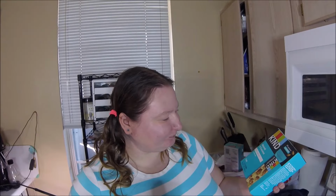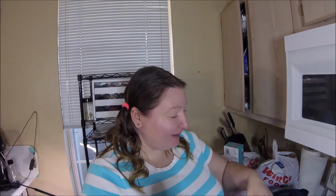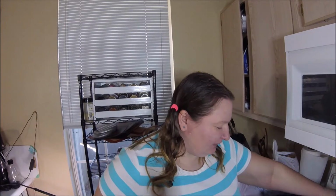It was about $7 for this box. So you're paying about $1 per bar, which for a snack is actually high in this household. But sometimes you gotta get something that's a little good.